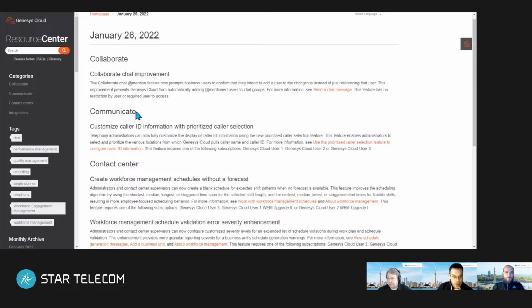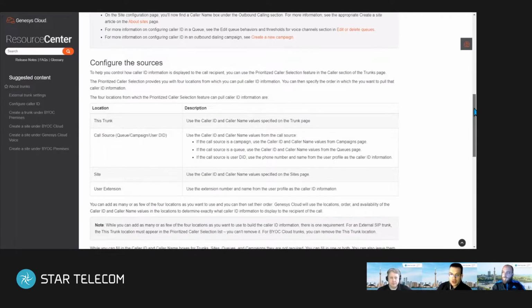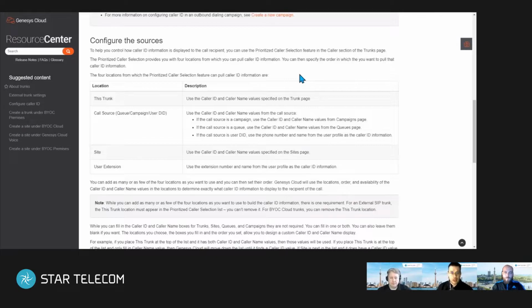Perfect. So the next one is under the communicate section, and more specifically under the trunks side. So as telecom admins of Genesys Cloud, there's a new way that we can display outbound caller IDs and select which caller ID we would want to use. So if I just jump into the actual article here, if I scroll down to configuring the sources, now when a new trunk gets allocated within Genesys Cloud in the telecom section, within that trunk, there are now 4 options or 4 locations where the trunk will pull the caller ID information from.